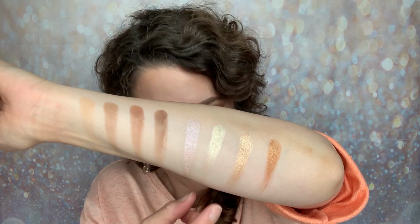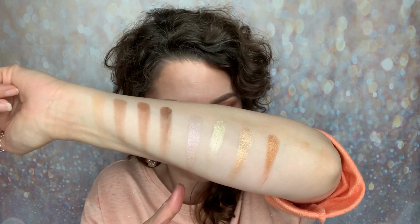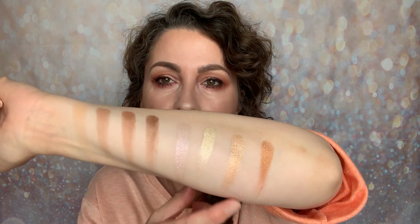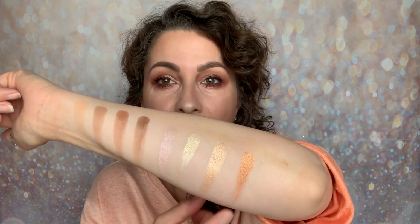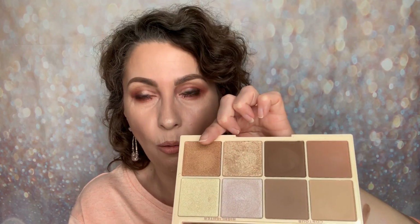marbled, I would say. It's not baked because it's very buttery. So it's that one there. So I could get away with that one as well. And then this one I could wear like a bronzer. So I can wear all of these.